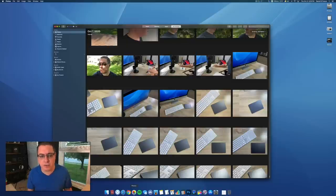I'm not going to show too much for obvious reasons because, well, it's personal, you know? So, no, it's not porn. It's not porn for anyone wanting. These are just my personal photos. So, yeah, Apple Photos. I use it all the time, hence why it's in my dock.